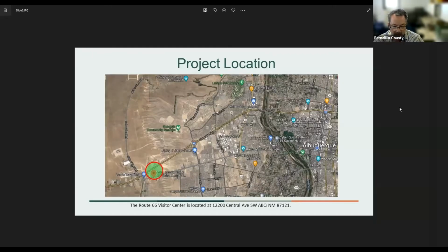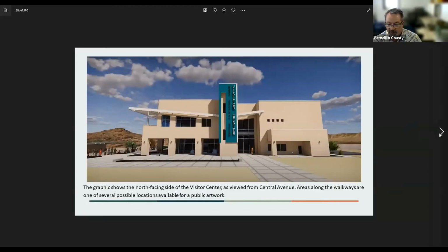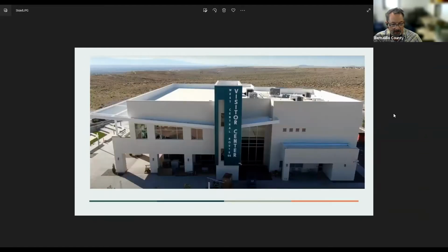So once again, this is at the West Central Route 66 Visitor Center on the west side of Albuquerque, off of Central and Atrisco Vista Boulevard, and kind of give you a sense of the project. Again, this is for the folks in the committee. This is just kind of a review, but this is a rendering of the facility on the north-facing side. So it gives you a sense of some of the exterior areas on that north-facing side. And then this is a recent aerial photograph taken from a drone of the completed facility.